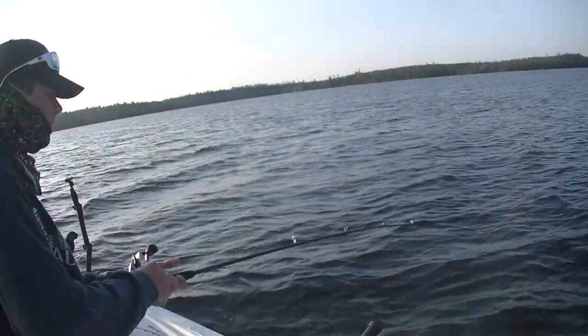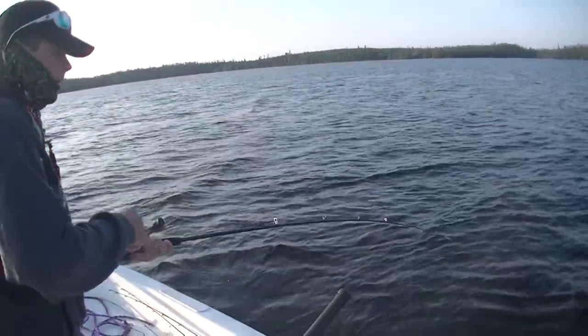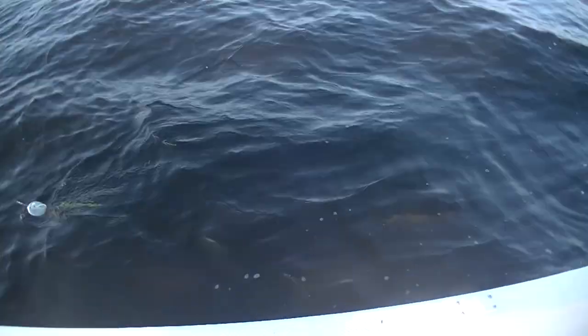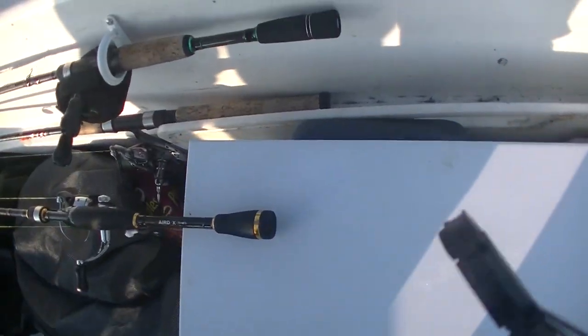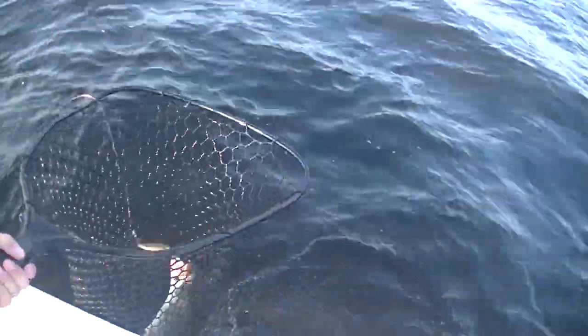Got a laker on, right after a couple walleyes at Golden Arm. Just slammed me. All right, we're back with the Dipsies and a spoon again. Let me see if I can film and get the net. That's a good one. Sweet. First laker of the day. He slammed it. It's a nice one.